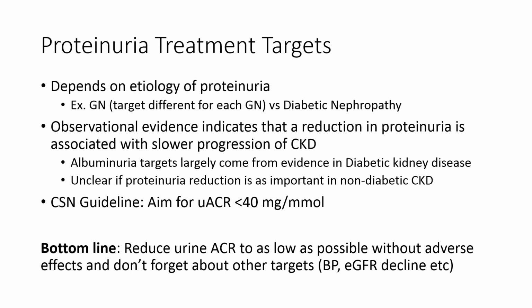But the bottom line is that ideally we want to reduce the ACR as low as possible, but we don't want to cause adverse effects. And we don't want to forget about other targets. So even if we see we're not able to get the ACR down, or maybe it is down, we still need to think about our blood pressure targets, of course, the stability of their kidney function and their eGFR, and their other cardiovascular risk factors.